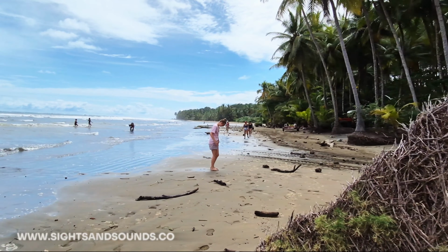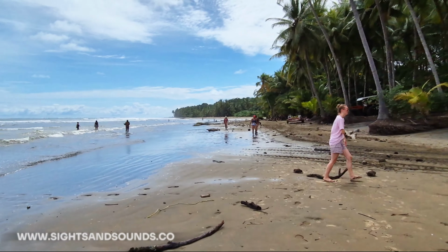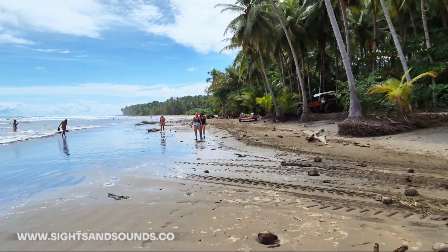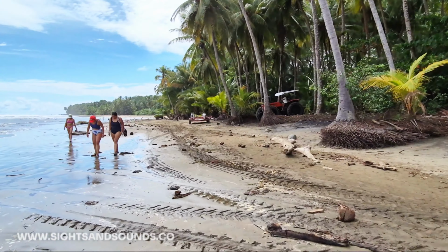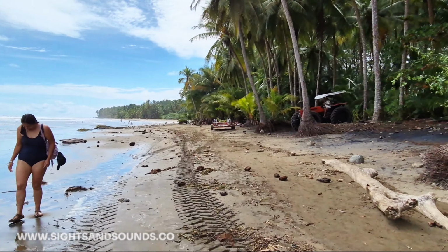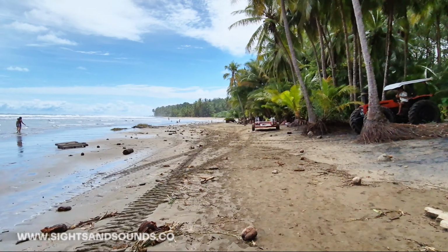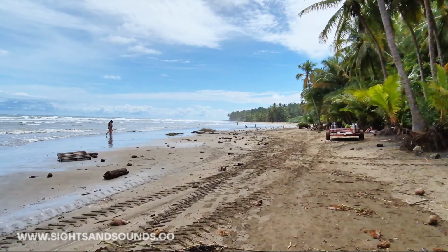And then here is the beach. Let's walk the beach. So guys, I've heard that to get out to the whale's tail, you can expect like a 40-minute walk to get out there. So we'll come back another time and do a video walking out to the whale's tail. But for now, we'll see the beach, we'll get the idea.